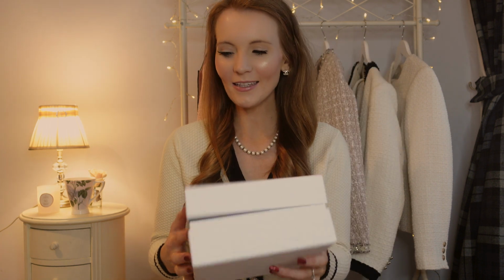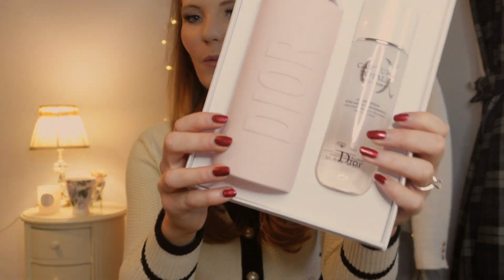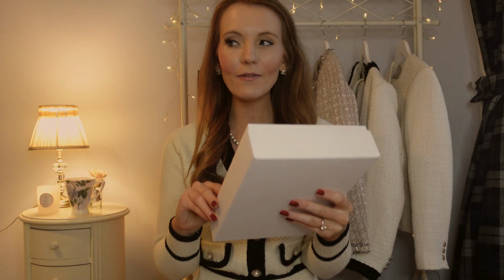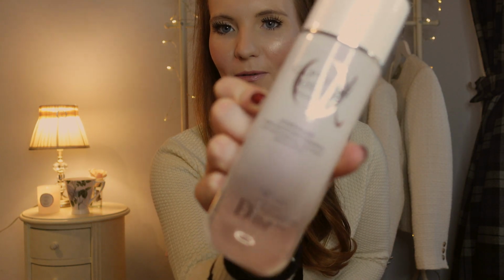So I'm sticking with the Dior theme for a wee bit because it was kind of a Dior Christmas, if you will. This was from Jack, which is this gift set of the Capture Total with a water bottle. I'm going to be honest and say I haven't ever tried this. I have heard amazing things about it, but I want to research and make sure I'm using it correctly before literally piling it on. But it is so glam. I absolutely love the bottle. That's incredible.